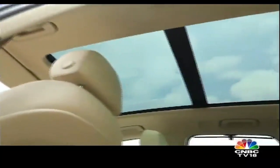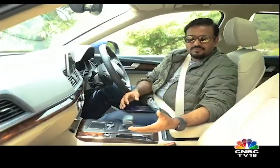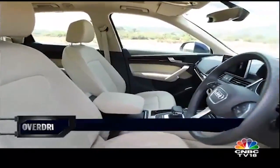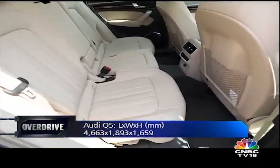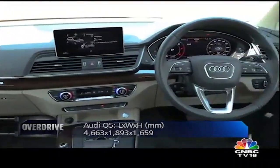The panoramic roof, like in the X3, offers a nice airy feel inside this cabin, and the bright colors used for the upholstery contribute to that further. The Q5 too has generously large seats, which adds to the overall comfort and has the best air conditioning performance in the class despite the large glass house.